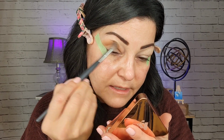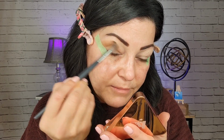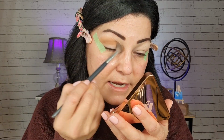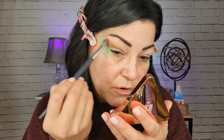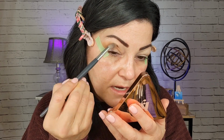As you've seen, I didn't apply too much on my brush, and I tapped it off pretty good. But as you can see, it's a very nice and pigmented shade here. And I do love the shade. I think it works really well with my skin tone, and it's blending out super easy.